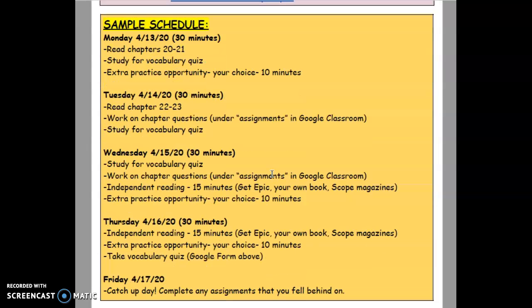Okay, last thing on the page is a sample schedule. I kind of broke everything down for you and told you what to complete each day. Basically, it's going to be 30 minutes 4 days a week for my class. So 30 minutes on Monday, Tuesday, Wednesday, and Thursday. Friday and even Saturday or Sunday can be considered a catch-up day. So if you did not get to take your quiz yet or you didn't finish your questions, you can do so over the weekend and on Friday.